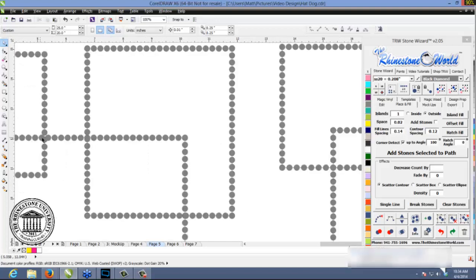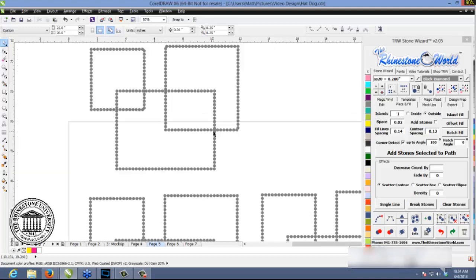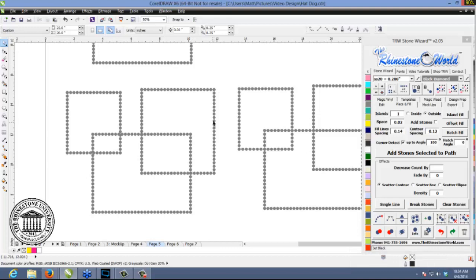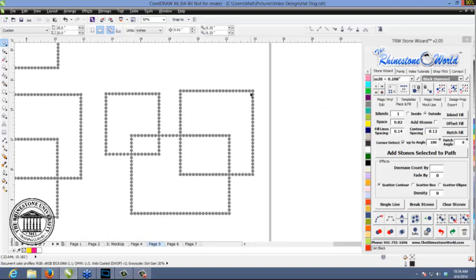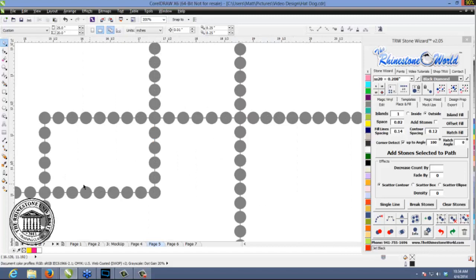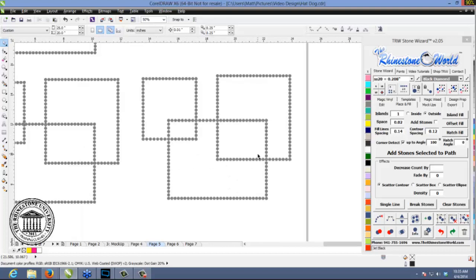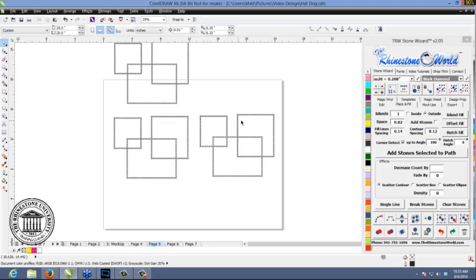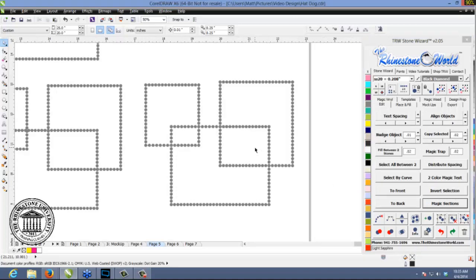So you can see the difference between when we were up here, we had overlaps on the corners and overlaps at the intersections. Here, we fixed it with corner detect, so we had no overlaps on the corners, but we had overlaps at the intersections. And then when we selected them both, no overlaps on the corners, no overlaps at the intersections either. So did everybody see? Everybody stay with me on that as far as the difference of those? So again, corner detect is going to fix your overlaps on our corners there. And then when we're on the edit tab, magic sections is what's going to split it apart.